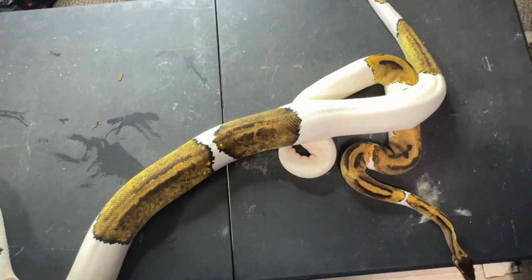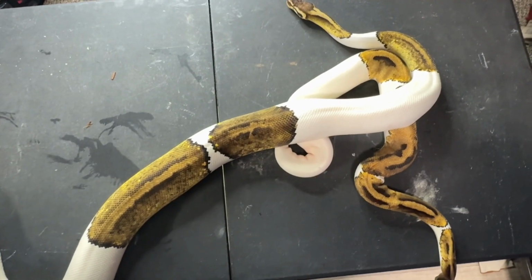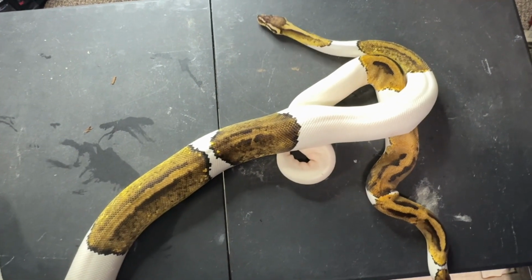So now I'll just show you some more pattern morphs, and that way you can actually see just how great these pied pythons are.